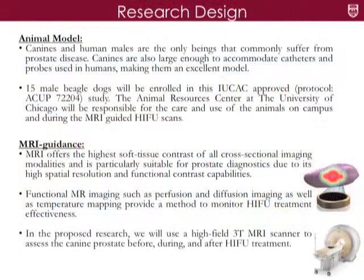For our imaging, we will use canines in the first step, because canines and human males are the only beings that commonly suffer from prostate disease. And the canines are also large enough to fit in our scanner and our coil, and can also be used for the treatment with the transurethral catheter. We will use 15 male beagle dogs in this IACUC approved protocol at the University of Chicago.